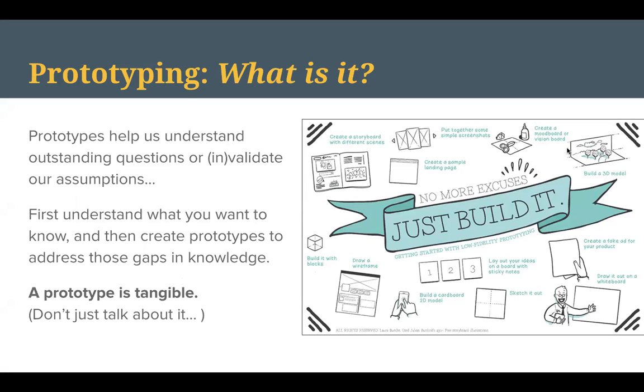And basically, prototypes help us understand all those outstanding questions, those assumptions that we're coming in with, either validating those assumptions or invalidating them. And then you can have data to back it up instead of just more assumptions. So first you have to understand what you want to know. And then once you have your good questions ready, you create the prototype to address those gaps in knowledge.